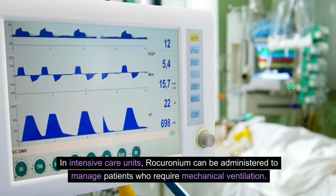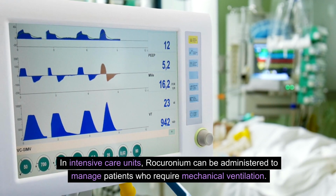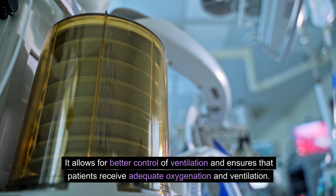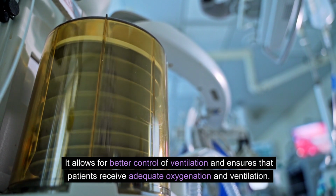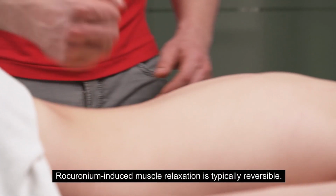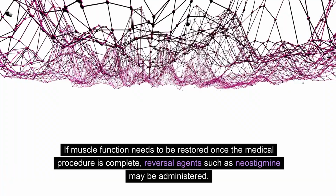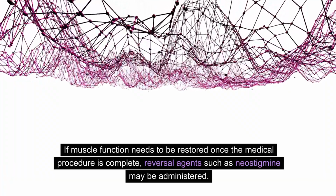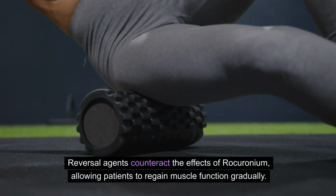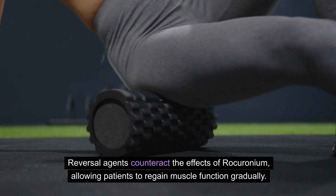In intensive care units, rocuronium can be administered to manage patients who require mechanical ventilation. It allows for better control of ventilation and ensures that patients receive adequate oxygenation and ventilation. Reversibility. Rocuronium-induced muscle relaxation is typically reversible. If muscle function needs to be restored once the medical procedure is complete, reversal agents such as neostigmine may be administered. Reversal agents counteract the effects of rocuronium, allowing patients to regain muscle function gradually.